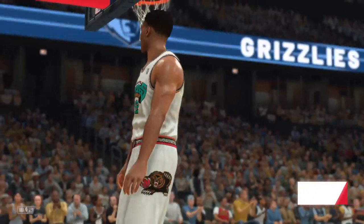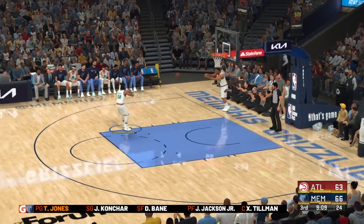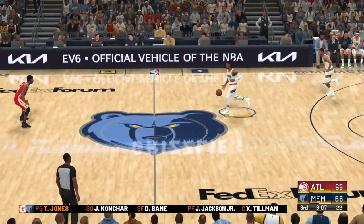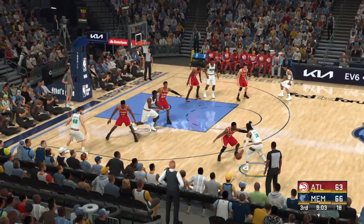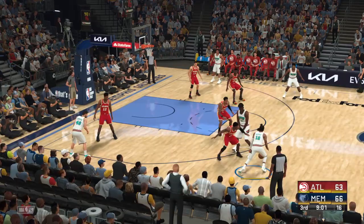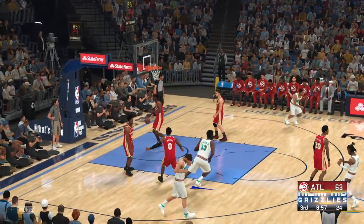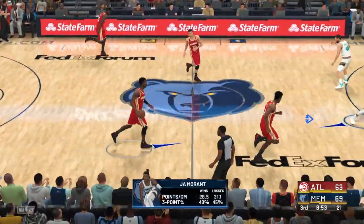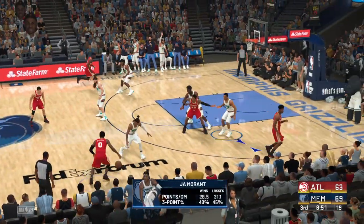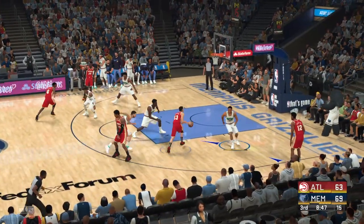He's checked in for Memphis. Second half of play, and we're 3 minutes into the third here. Fires the three. Fires in the triple. Morant's got 20 points. And not wasting any time here, kicking their offense right back into gear. That's 3 of 4 from the field.